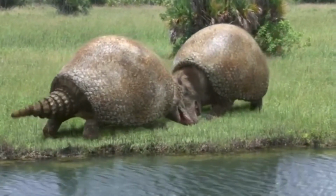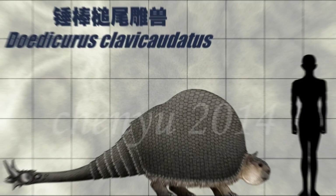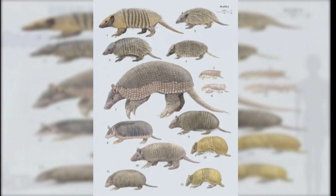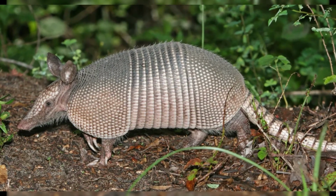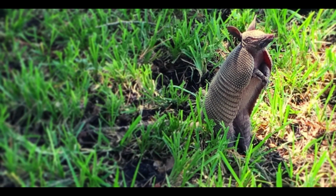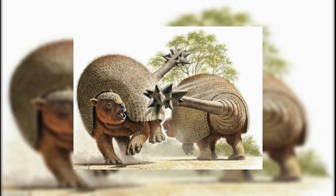Doedicurus had just one known species, Doedicurus clavicaudalis, and it belonged to the family Chlamyphoridae, which includes some of our cute modern armadillo friends. But don't let their cute appearance fool you. Doedicurus was a true beast.